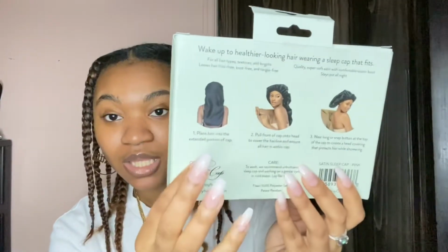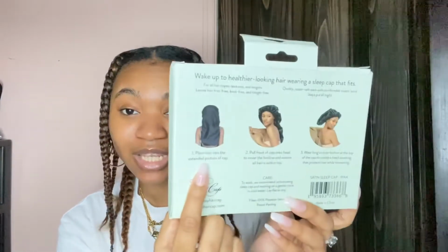So it's made for braids, or if you have longer hair, or if your hair is just out and you want a longer bonnet. So you're gonna place the hair into the cap. Let me just show y'all what it looks like.